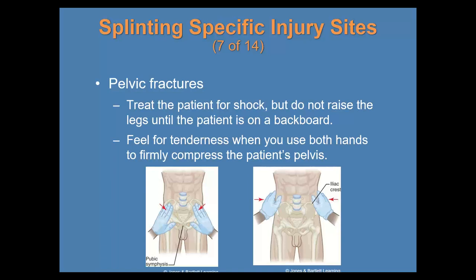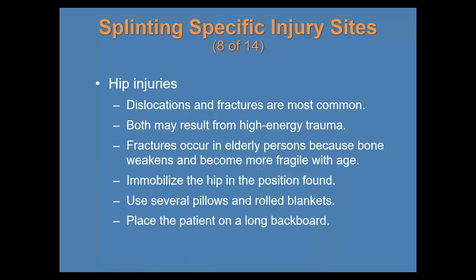Again, we're going to have to do a few different things to stabilize the hips. But ultimately, it's going to be very painful, and it's going to have to be done in a certain way. Hip injuries in general could be dislocations and fractures in different parts of the hip. It could be the femoral head, which is the ball part, the ball and socket. And so that ball is broken off or fractured, or there's some type of fracture to the inside of the socket, any number of things. So we try to immobilize the hips in the position that they're found.